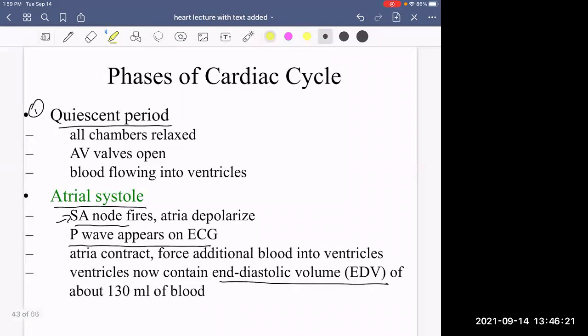Okay, now in the phases of the cardiac cycle, so remember that the cardiac cycle it's a cycle, right? It's going around. So really you could, whoops, I made my arrows the wrong way. You could start and stop anywhere. But where we're going to start is called the quiescent period. Okay, so the quiescent period, I always think of it as like quiet. So you can see the words there.